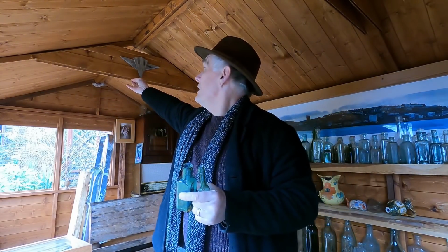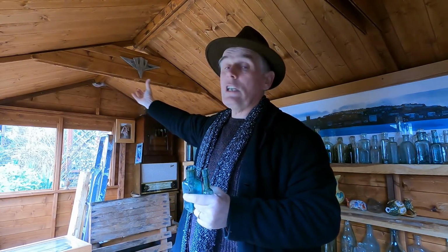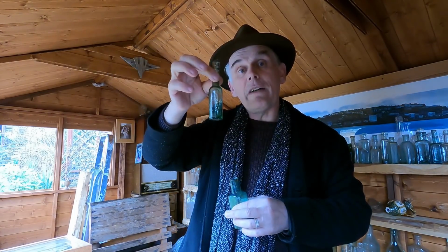So I'm going to see if I can fix some shelving just under you. I've got two points at which there are cross members. And I'm thinking if I can put a shelf along that protrudes on both sides, just a little, just a couple of inches, then I can put some of the smaller bottles along the rafters. And hopefully that'll look nice. And also, it'll get more of these beauties on display. So, first things first, I better start measuring, cutting, drilling, and fixing.